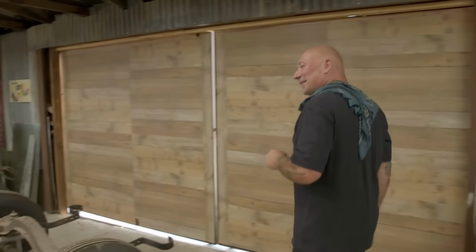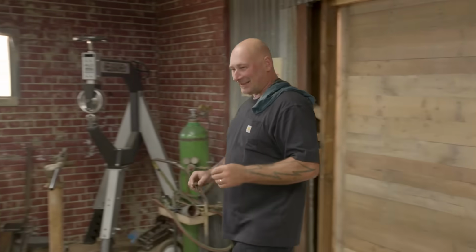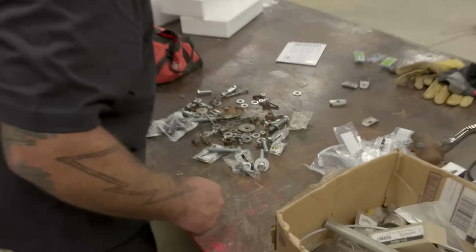Now, a lot of those consummate professionals will say, nothing hits the floor, nothing hits the table. Every piece you come off gets bagged and tagged. This is not the case with this project. After a project's been sidelined a bunch of times over the years, you really gotta kind of sort it out, pick up the pieces and figure out where you left off.